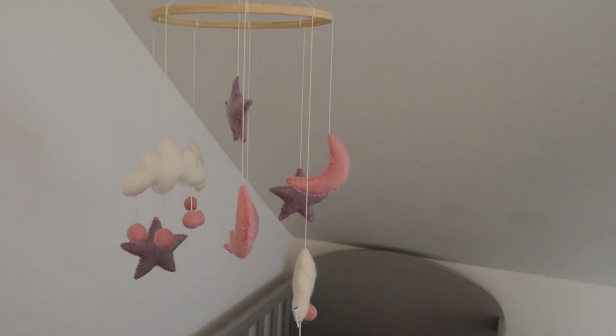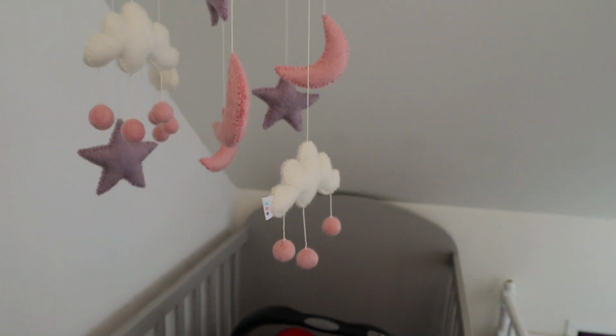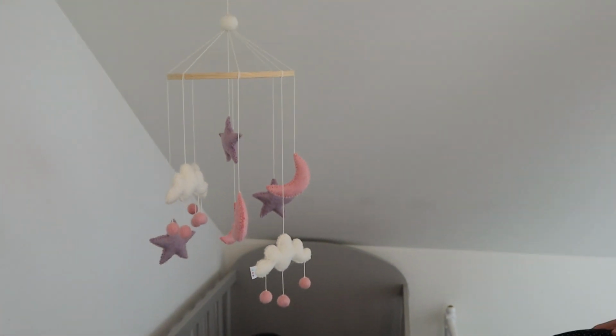Alright. Now, before we leave the baby area, which is behind you, I just want to look at this. These are so pretty. I love these. They really are. Lucas had one that was made of wood with cars, and this is hers. I think these mobiles, I just love them.